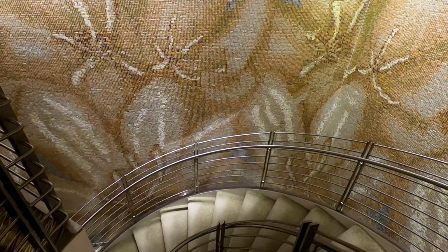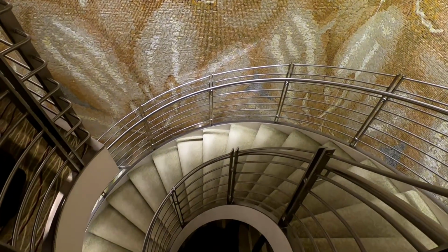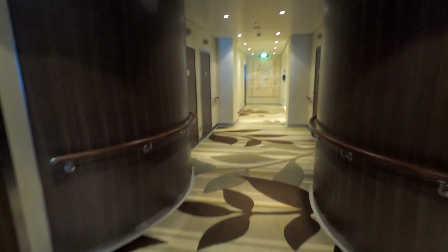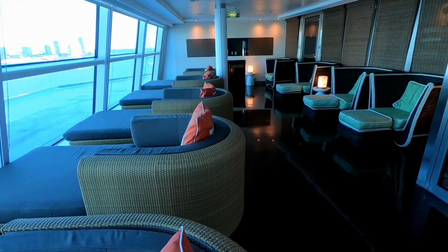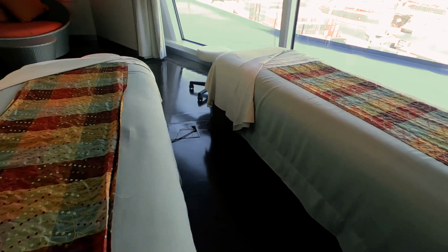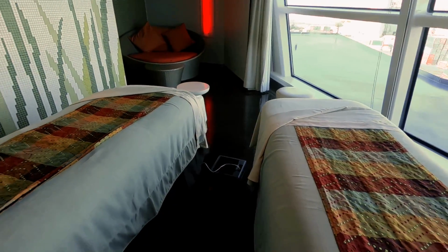As we go down these steps, this is where you're going to go if you have a massage booked. Go through this hallway and you'll end up in the Relaxation Lounge that you see here. And this is one of the rooms for a couples massage.